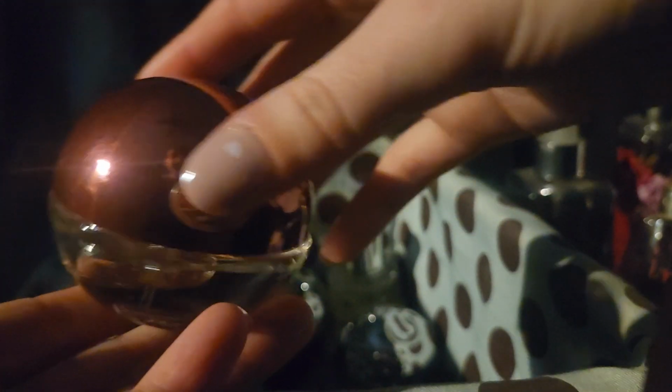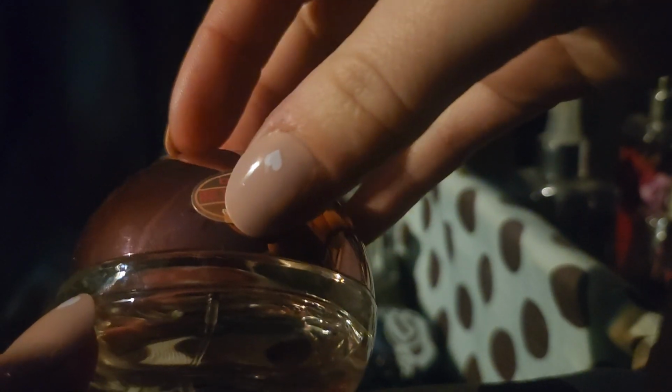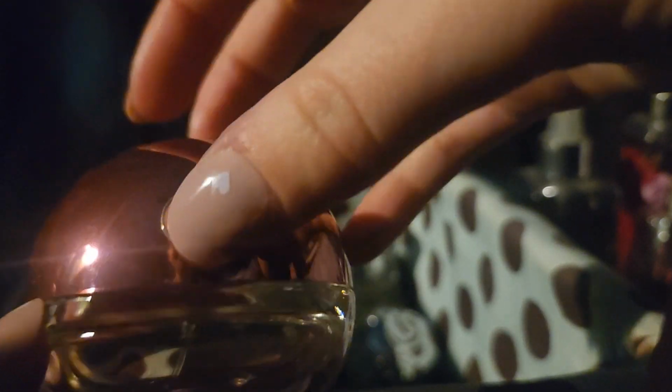Okay, then we've got lots of round guys. I love the shape of these. This is Be Tempted Oh So Blush. And this smells like if blush was a perfume, and then it was a little bit sweet. That's literally what it smells like. It smells better when it's on the skin, though. You're just smelling it, you're like, that's kind of a boring perfume scent, but it does smell better when it mixes into the skin.